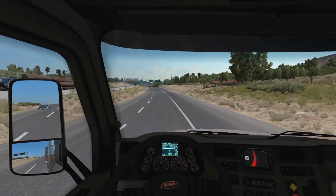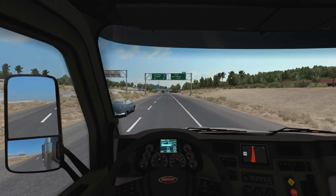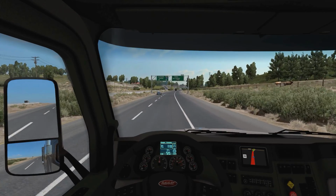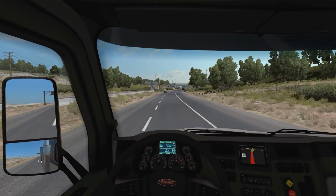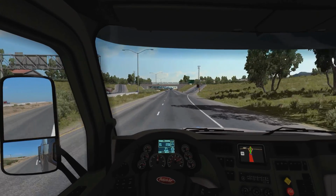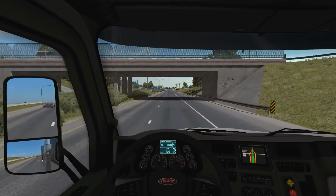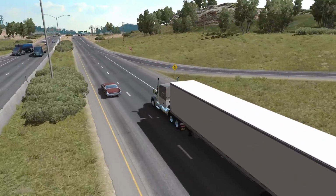And the second is I try to get a load that runs the length of the map, either from far north Cali down to south Cali, or from one corner of California to the opposite corner of Nevada. Just makes the trip a little bit longer. Overall, I think this run is probably gonna take me about 20 minutes or so. Somewhere along those lines.